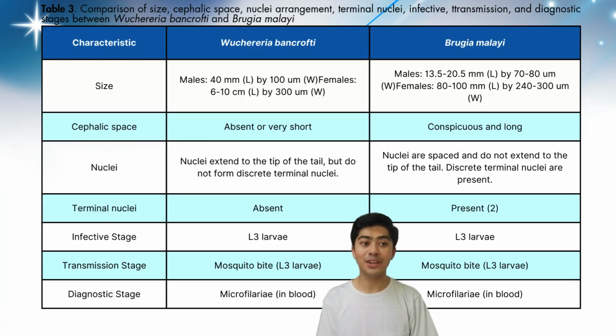Now, let us compare two close relatives, Wuchereria bancrofti and Brugia malayi. While they share similarities, they have distinct differences. These differences include their size, cephalic space, nuclei arrangement, and terminal nuclei presence. However, they share the same infective, transmission, and diagnostic stages. So, while these two filarial nematodes share key life cycle stages, their size and anatomical features provide us with key differences. Those differences are very important when trying to diagnose which type of filarial nematode is causing an infection.